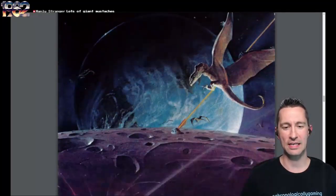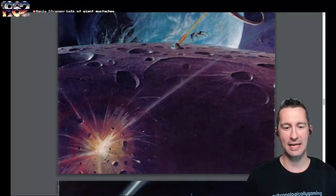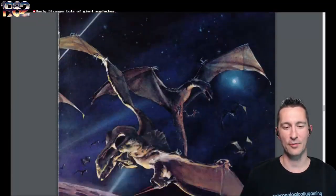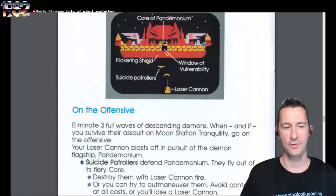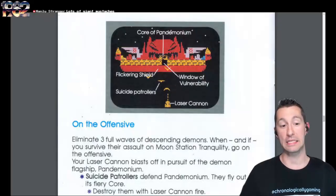They added some really nice artwork in the manual, which makes me want to have a larger manual to blow this up and put a poster on the wall. So cool. It is a high-quality manual in 1982. And there we go. We get the Pandemonium screen showing the window of vulnerability.